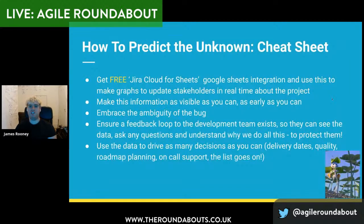So if you're looking for a cheat sheet on how to predict the unknown, the biggest thing I could recommend is the free Jira Cloud for Sheets. It's not as easy to say as it is to read: the Jira Cloud for Google Sheets integration. You do that, make a couple of pivot tables, make a couple of graphs, and they update in real time. So you're constantly getting that information. Make it as visible as you can, as early as you can. So try and do it at least in retros.